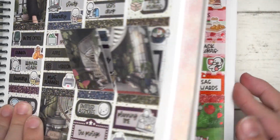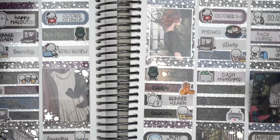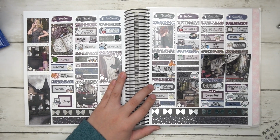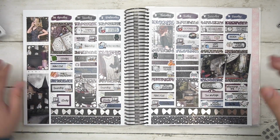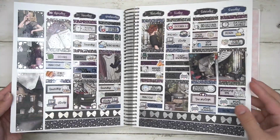That is pretty much the spread, just flipping through so I can grab the middle. So this is pretty much the spread in full, or like a quick pan, and then I will zoom out. Oh my goodness, everything is sliding. So that is pretty much the spread in full.